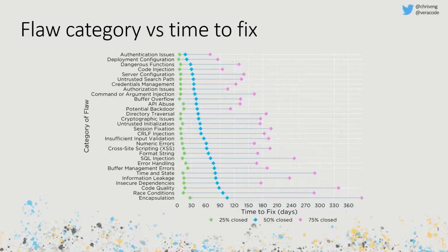So, for example, if I look at authentication issues at the top there, which is the fastest time to fix, I can see that the 25% are closed after a few days. You get to that median point after it's just under 30 days. And then there's a kind of a long tail before you get to the 75% close mark. And remember, not everything is closed, so there's not a 100% mark on any of these.